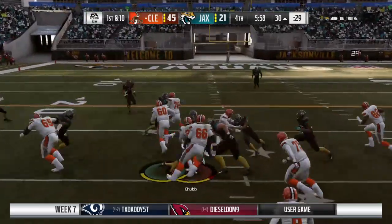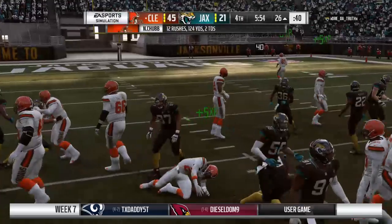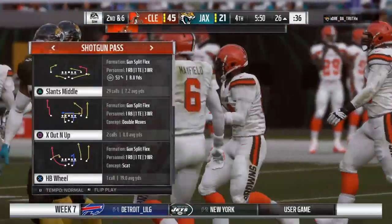They run again on 1st down. Chubb. And able to push his way forward here for a good little gain. Cameron Hayward in on the tackle.